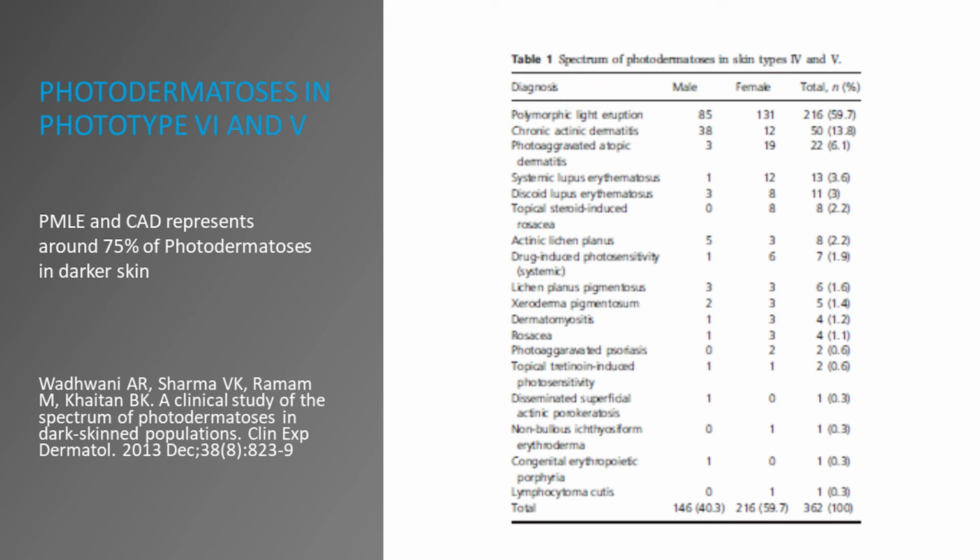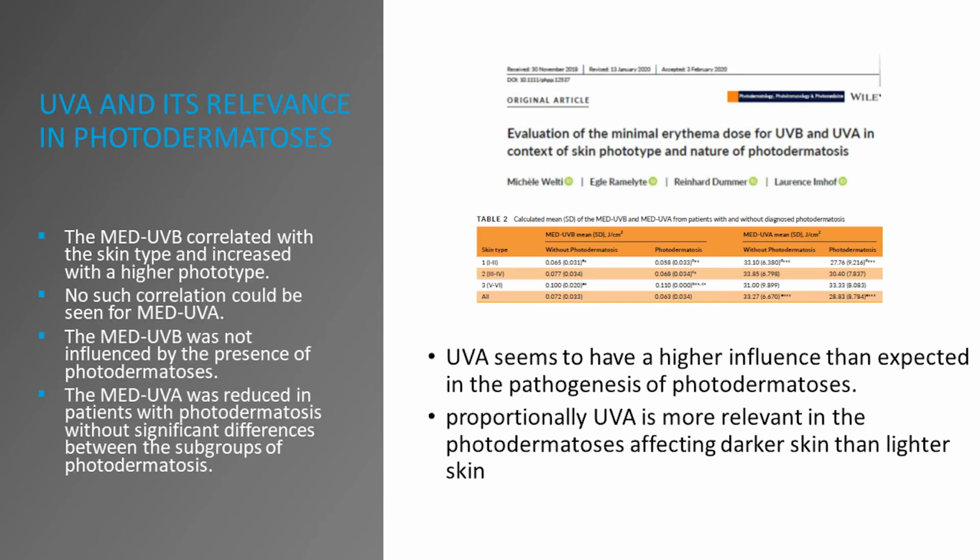This is another study published by a group from India. In this study, the authors evaluated the spectrum of photodermatoses in phototypes 4 and 5. And they found that polymorphous light eruption and chronic actinic dermatitis, both of these diseases, represent 75% of all photodermatoses in darker skin. So these two diseases are the most important if we're talking about photodermatoses and darker skin. And this is a very interesting paper published last year.